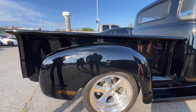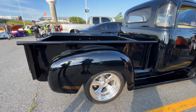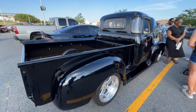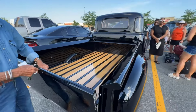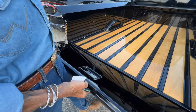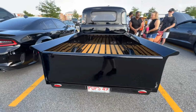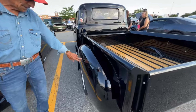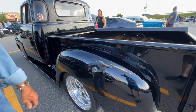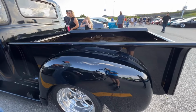There's no handles. There's nothing other than the shape of the truck is what you see. And it's just so clean. It's so simple and so clean. Awesome. So we have a suicide tailgate. Got the little handle going on there. Because why would you want to mess up the back of the tailgate with a handle? And you've got your suicide gas cap. Now that's neat. I gotta admit, I've never seen one of those like that. That's a pretty cool idea.